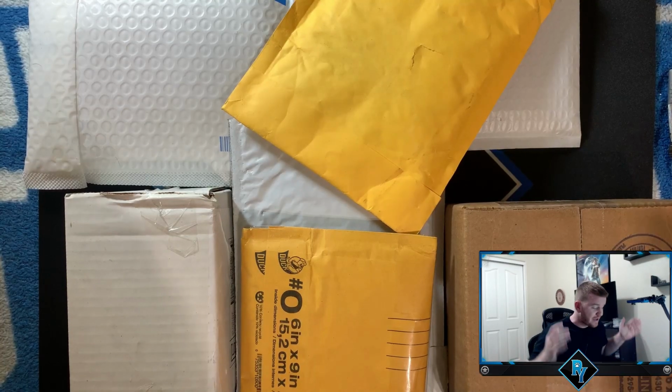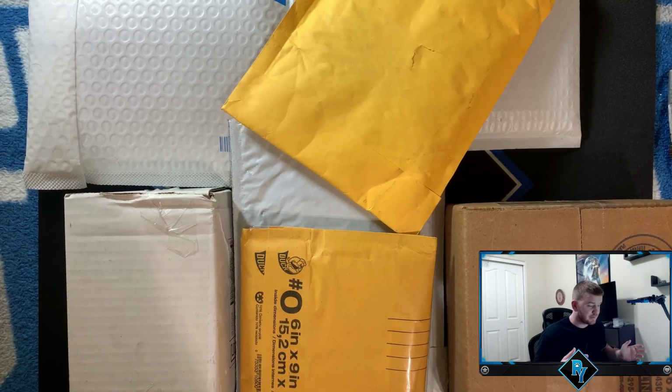As always, favorite day of the week, you guys. It's mail day. I try to do these every week. Sometimes I don't get stuff in the mail, but most of the time it's every week. Super excited for this mail day. I have a couple cards in here that I purchased that are going to be amazing flip cards, and some are going to be amazing long-term holds.